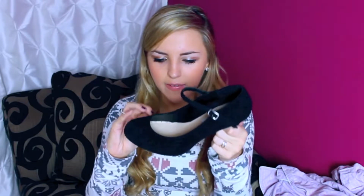I think they're about a 3-inch heel, so not very high. I think they have a tiny platform, but not really. I kind of wish they had a bigger platform. If you guys know of any heels that look similar to this but have a bigger platform, let me know, because I think the platform just makes them a lot more comfortable. But I also really love the ankle strap. I think it adds something to them.